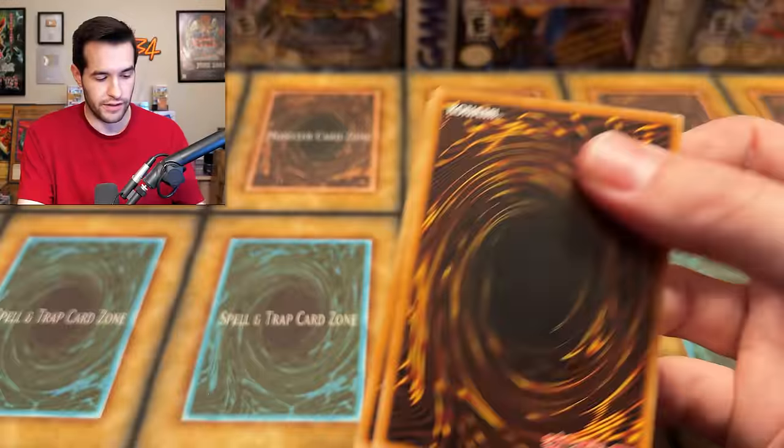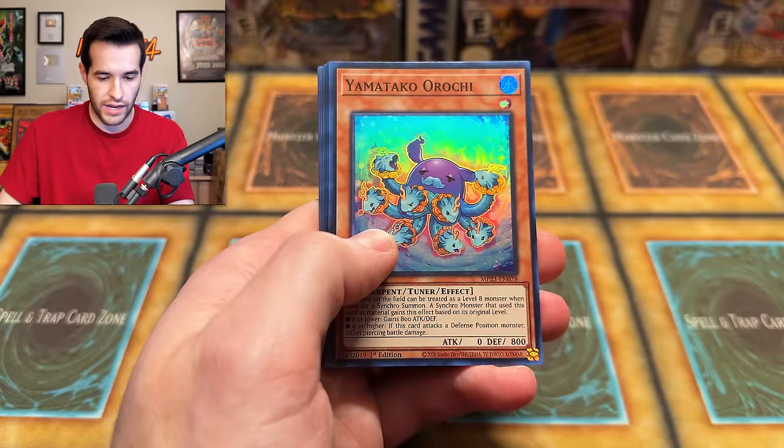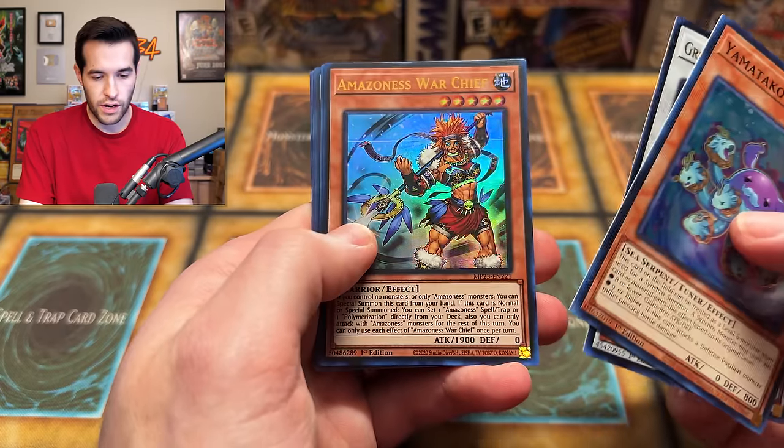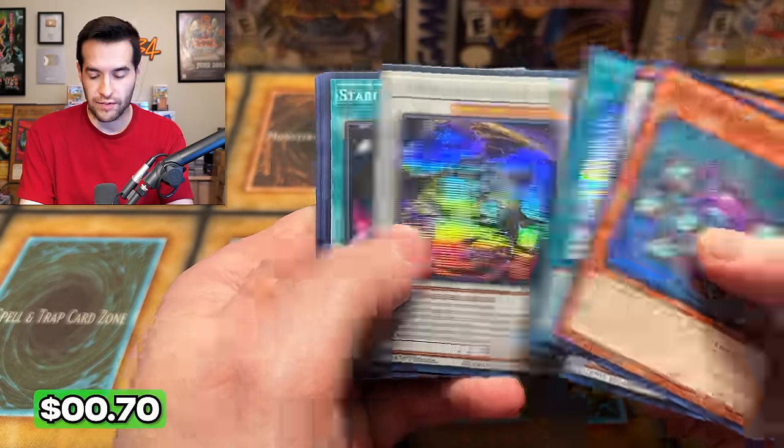I don't remember what's big in here. I don't think there's a big card in here, is there? It's not like there's a Pot of Prosperity or anything like that. There's just some good stuff, you know, solid good stuff. We have the Orochi, Groza, Amazon Warchief, Labyrinth, and Skeletal Dragon Filigrane. Very nice. Very good. All right, that was a quick one.